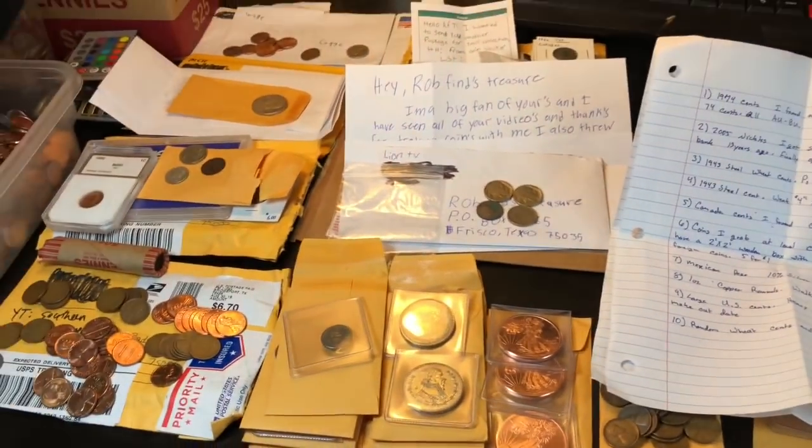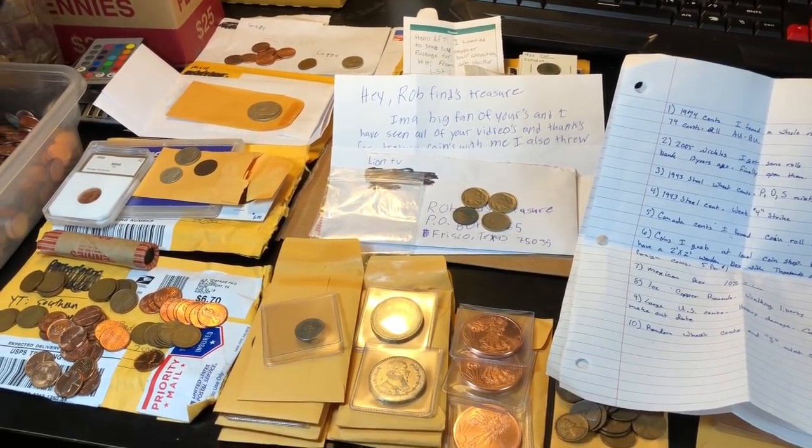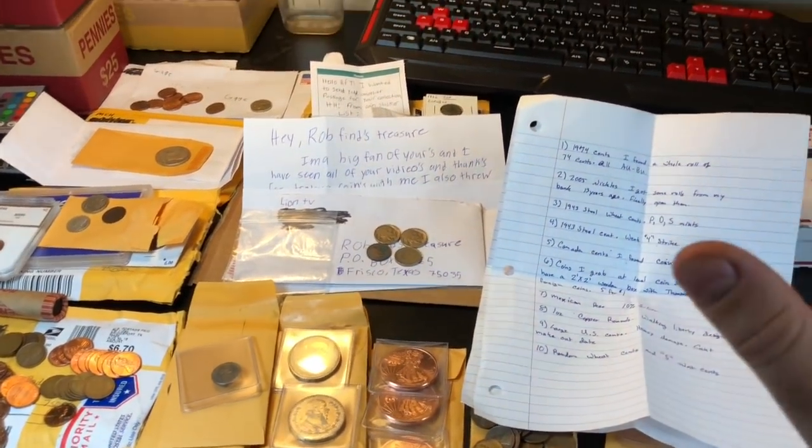That's crazy. Matter of fact, look at all these packages. It's going to take me a good hour to 2 hours to have fun putting these back into the collection, sorting through them. So cool.